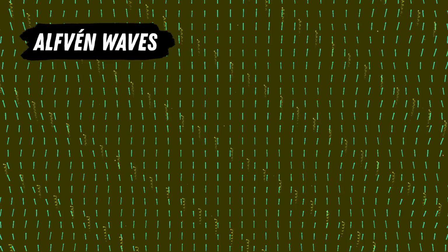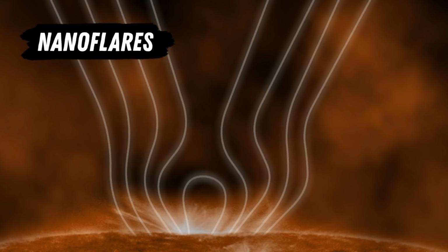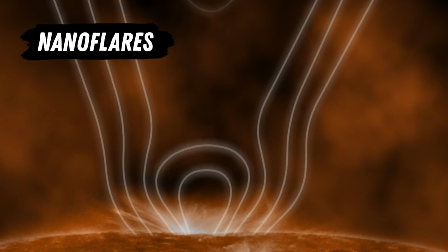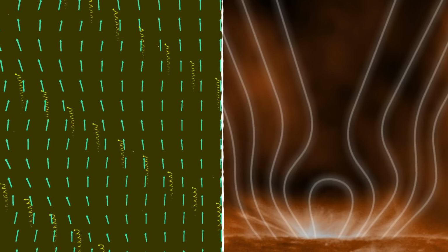Scientists have since proposed a variety of theories for what mechanisms could be adding that extra heat into the atmosphere. One theory suggests that small waves in the sun's surface push particles and heat into the atmosphere, a bit like how ocean waves push surfers. Another theory suggests small bomb-like explosions from the realignment of the sun's magnetic field create heat. Many scientists think it may be a mix of both.